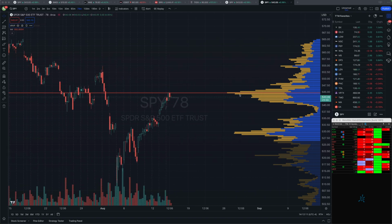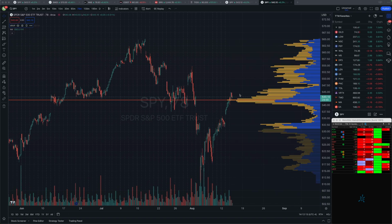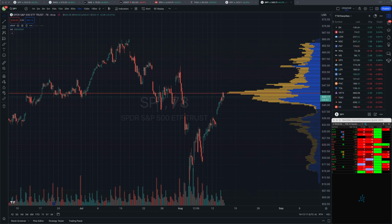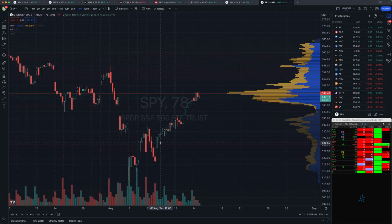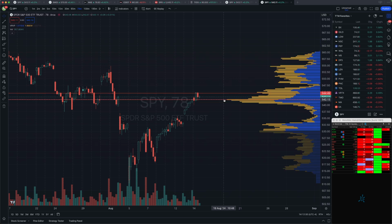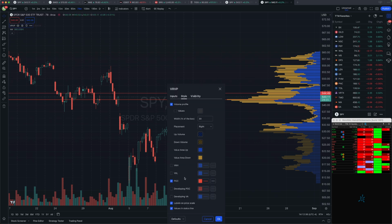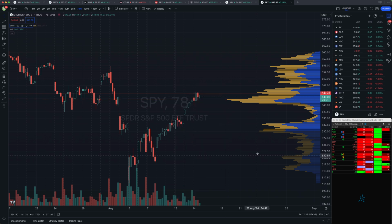It's going to go away because it's not drawn. See, it's not. This is visible range. So we've got here and here. What I can do is come in here and mark it as well, so that when that auto one goes away, you can see we came in and basically tapped it, nearly to the penny, right?